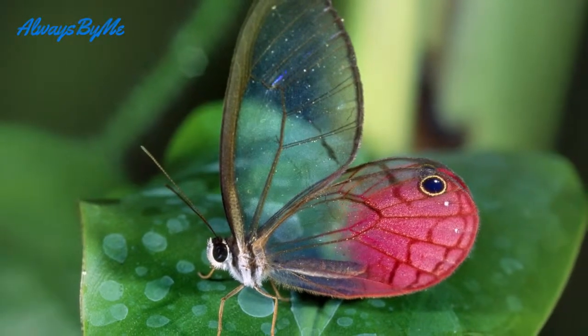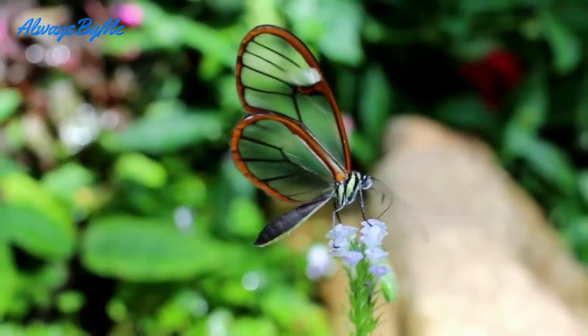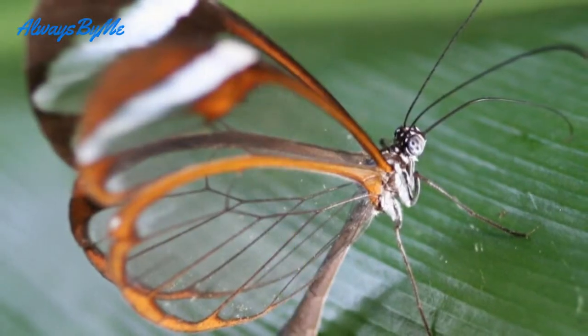Adult glasswings can be found mostly from Central to South America, as far south as Chile. They can migrate great distances and have been documented as far north as Mexico and Texas.